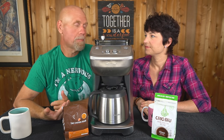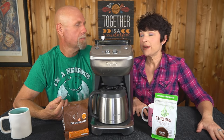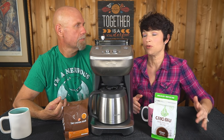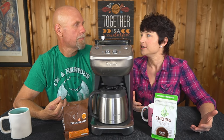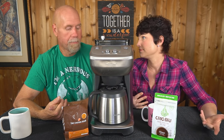So the paper is just easier for cleanup, and it does give a better flavor. And here's another thing. Sometimes you get these coffee makers, and it's like, oh yeah, you use a paper filter, but it's only the kind we sell. So then you have to be paying 25 cents a filter to use your own coffee maker. So this one, we can just use the cheapo filters if you want.